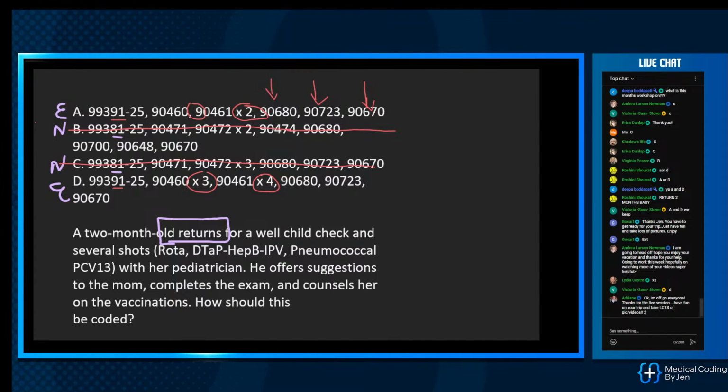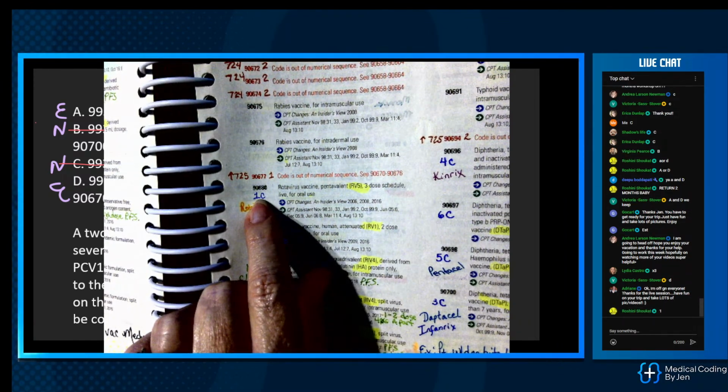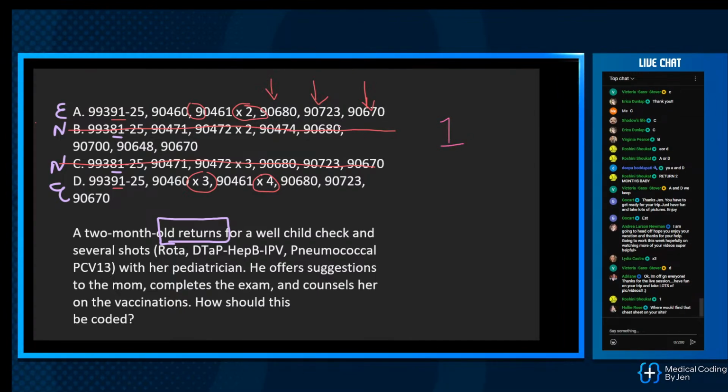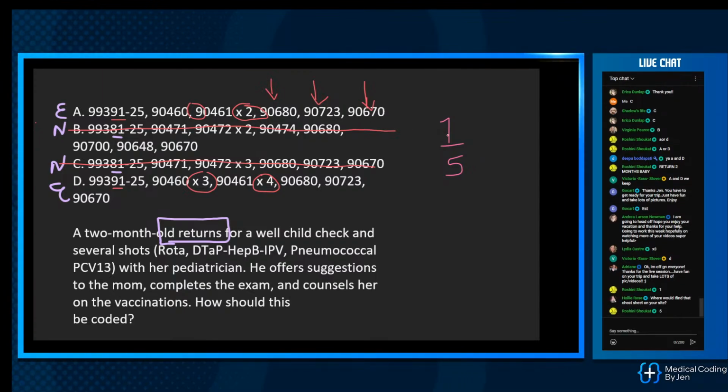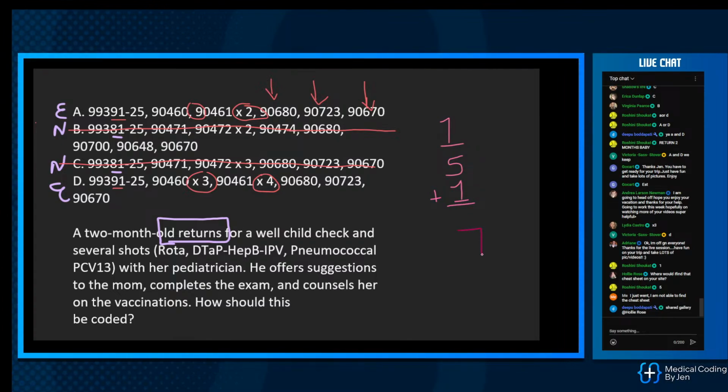And all we do is we go in and underneath these codes we'll write how many components. 90680 has one component in it. So that has one. Our 90723, which is our PDRX, has 5 components in it. And our 90670 is our Prevnar, which also has 1 component in it. If you add those together, that gives you 7.